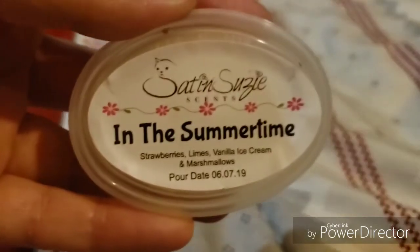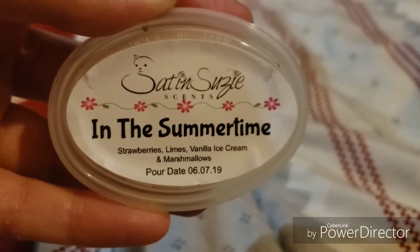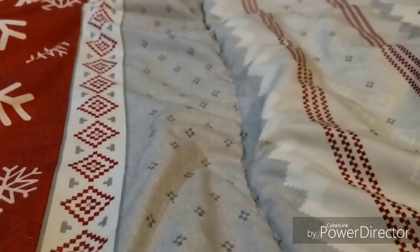Then I got In the Summertime, which is strawberries, limes, vanilla ice cream, and marshmallows. Yeah, definitely. I smell a lot of the strawberry. Kind of has like that artificial type strawberry scent, but I don't mind that. I don't really get too much lime, but the strawberry is very overpowering. I like it though. It's good.